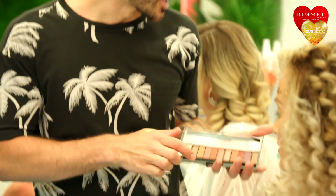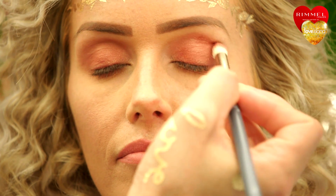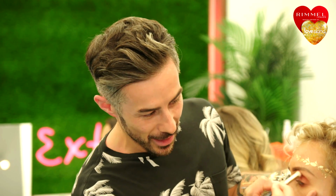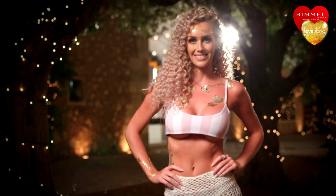I'm going to start with a bit of that, then I'm going to smoke it in with those softer matte shades. Okay, Laura, I'm just going to blend this through the socket line. A good tip, actually, if you look straight forward for me. I'm just going to work that colour right the way through the socket, and it looks like you're literally ready for the party. You're making me glam, thank you.